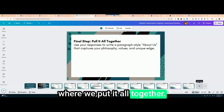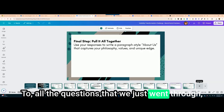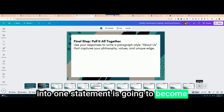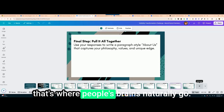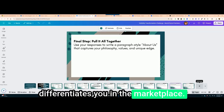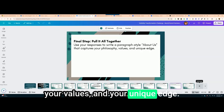This is where we put it all together. What you want to do is take the responses that you wrote down to all the questions that we just went through, and pull them all together into one statement that is going to become sort of a paragraph style about us page. I use your website as the example because that's where people's brains naturally go. It's an about us page that really differentiates you in the marketplace, makes it so you're not a commodity, and captures your philosophy, your values, and your unique edge.